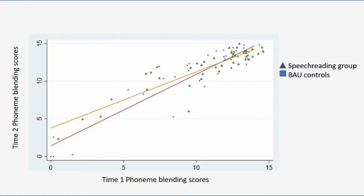these children. Although we didn't see group effects, we did see an interaction that suggested that those children who had the poorest phoneme blending scores at the beginning of the study did show improvement in phoneme blending as a result of the training. This suggests that speech reading may contribute to phoneme blending in those with poor phonological skills. Future studies targeting children with poor phonological awareness skills are needed in order to test this hypothesis directly.